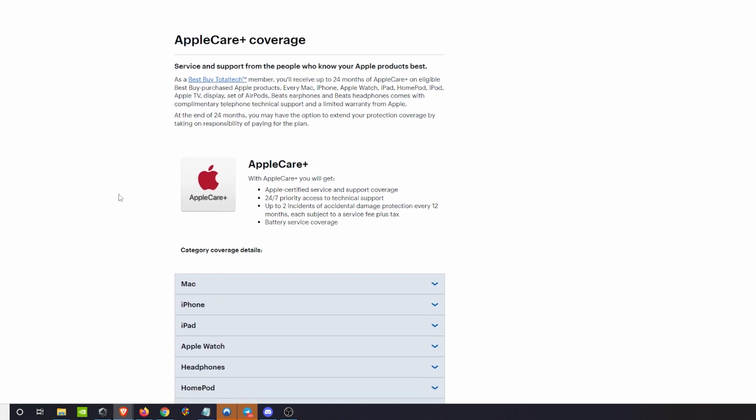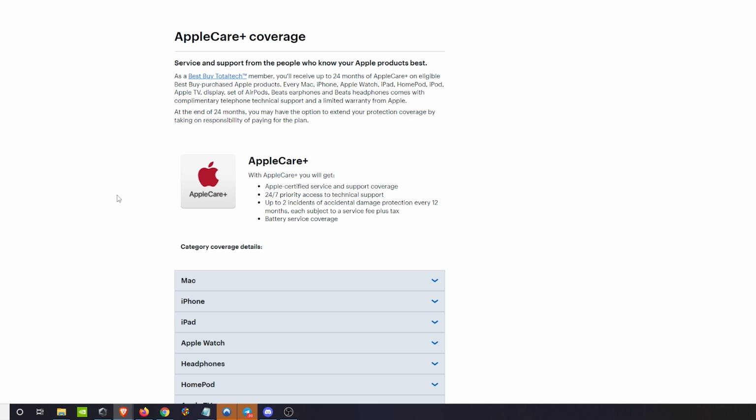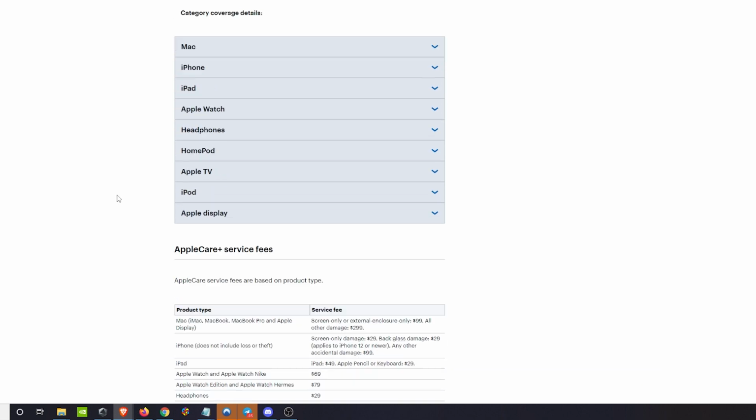Absolutely crazy. And a lot of times people really are just looking for Apple Care coverage, and they're not really buying that many Apple products throughout the year, right? So, again, talking a little bit about that Apple Card versus just getting the Apple Care with the Total Tech, it starts to make more sense.